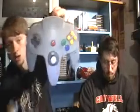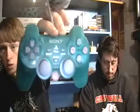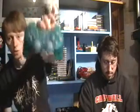And then, went to Salvation Army. I found this gray Nintendo 64 controller. The joystick is a little bit loose, but it's not bad. And then, I found this see-through greenish-blue PS1 controller. This was $2, and this was $4, or $5.